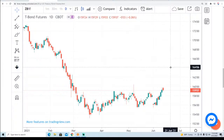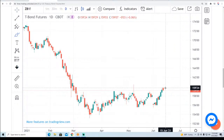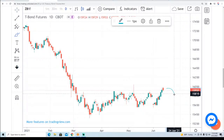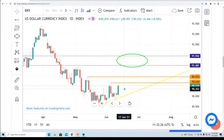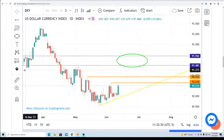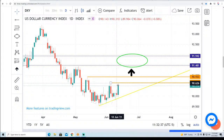Should we start to see a sell-off in this 30-year bond, be mindful of any currency cross versus the dollar. If we start to see a break and a slide, especially if it gets down below this 158 area, that would be a good indication that dollar strength will be coming in versus many other currencies. As bonds go down in price, interest rates go up, and that would help drive this market higher and head towards this target area right here. So that's what we're looking for.